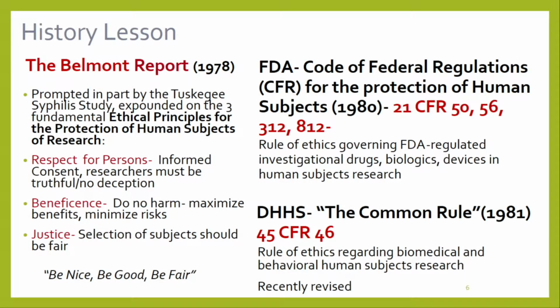Then we have the Belmont Report, which was prompted in part by the Tuskegee syphilis study, and which expounds on the ethical principles for the protection of human subjects of research. And if there's one thing that sticks with you about this talk, it should be the Belmont Report. It is the three ethical principles of the protection of human subjects of research, and I think that we should all pretty much live by these three standards. And one of them, the first one, is respect for persons. That is obtaining that informed consent, right? No deception. So respect for persons.